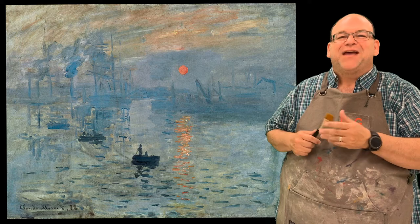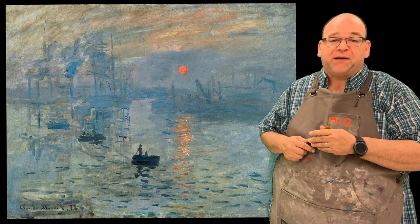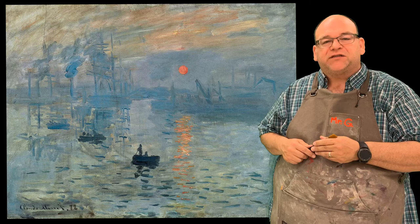Impressionism was a style of art from the late 1800s, and many of the artists of that time are still very famous today. This painting is called Impression, Sunrise by Monet. This is the painting that gave the whole style its name, and we can see many of the hallmarks of Impressionism in this painting. There's all this thick sort of brushwork in the painting.